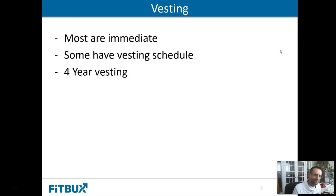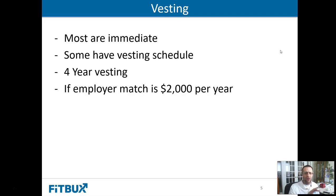So let's just say your company has a 4-year vesting schedule, and they say, okay, well, we're going to match $2,000 of your contribution per year. So let's just say it's 2022, you put that $2,000 into your 401k, they match $2,000. You don't get the full $2,000 right away.